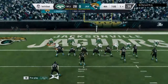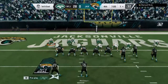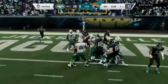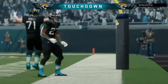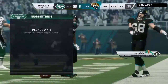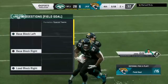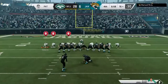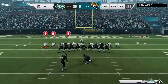Ready, set. 54, Mike. Check. They'll try to punch it in with Fournette. And he will fight his way into the end zone for a touchdown. Leonard Fournette, his 2nd touchdown on the season. And the Jaguars get a score closer. So they will get on the scoreboard here. Give them credit for that. Too little, too late, but no zero.